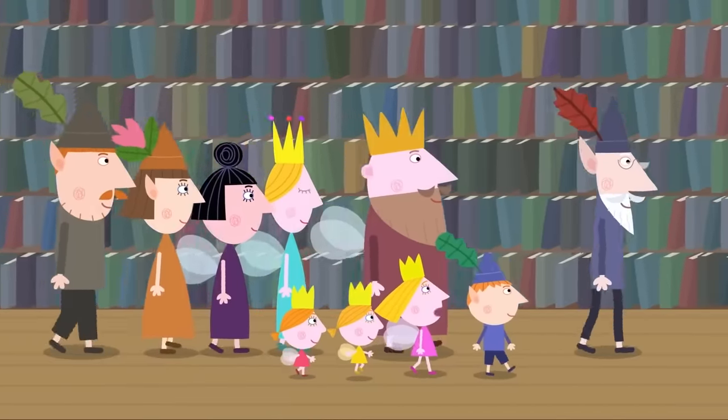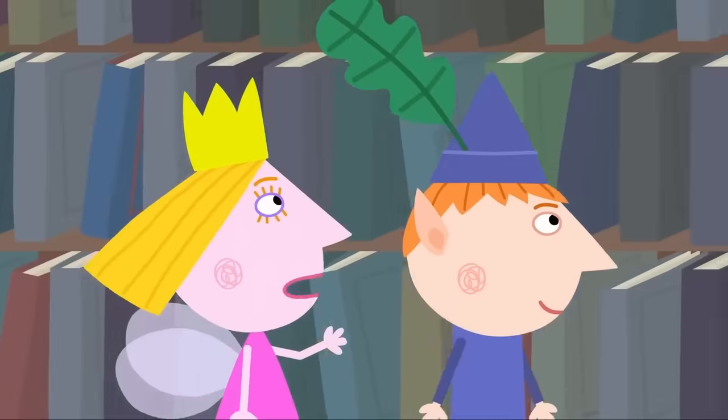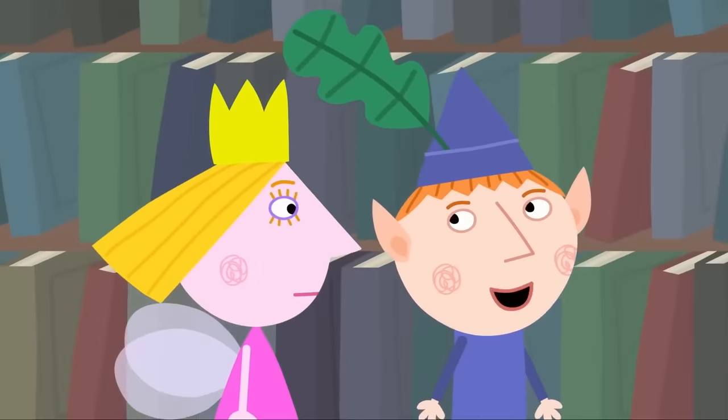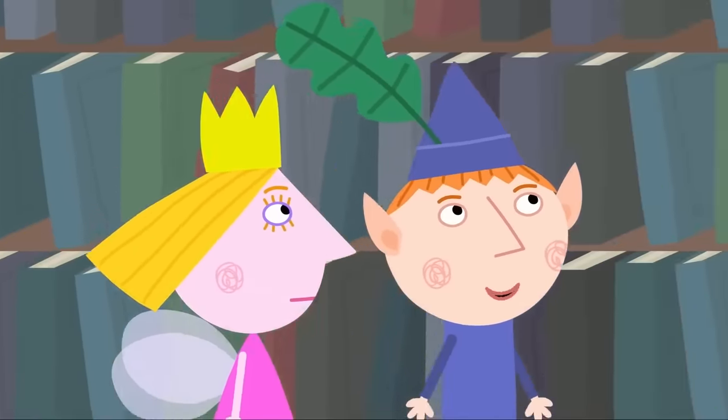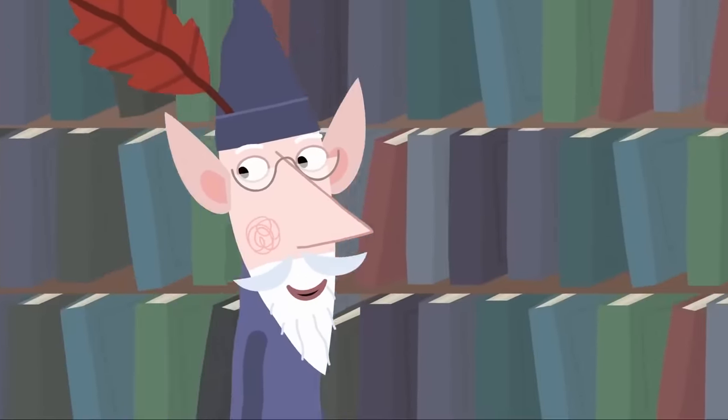But we already looked in books for the answer. What books did you look in? We looked in my storybook. And we looked in magic spell books. Well, there are different books for different things.